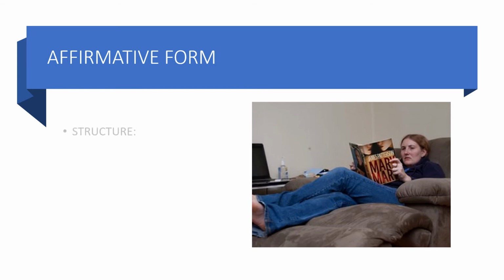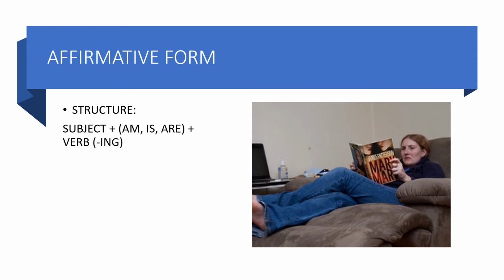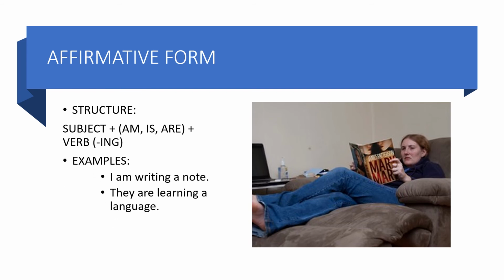Now we're going to see the affirmative form. To see the affirmative form, we have the subject, the verb to be in present tense, am, is, are, and the verb that you're going to use is going to end in ing. Examples, I'm writing a note, they're learning a language. She's reading a book.